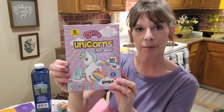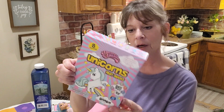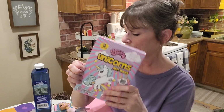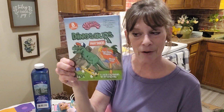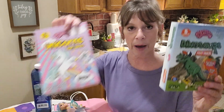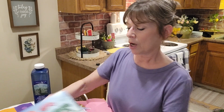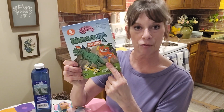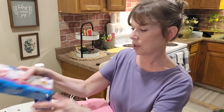For my granddaughter, these are fruit snacks. She likes unicorns. She's all about unicorns, so I figured these would be good for her. And my grandson likes dinosaurs, so these are dinosaur fruit packs. There's 8 little pouches in each pack, and I didn't get any candy. I didn't get any Peeps, any jelly beans, anything. I figured this was a treat in itself.